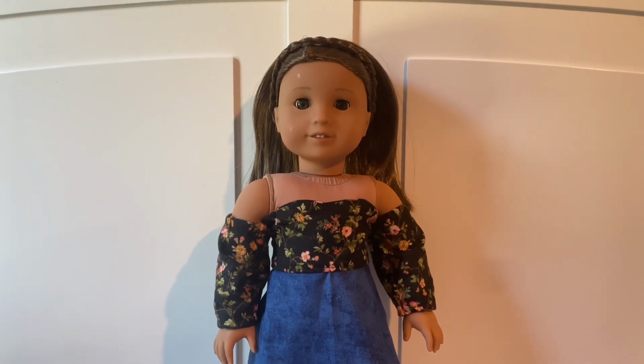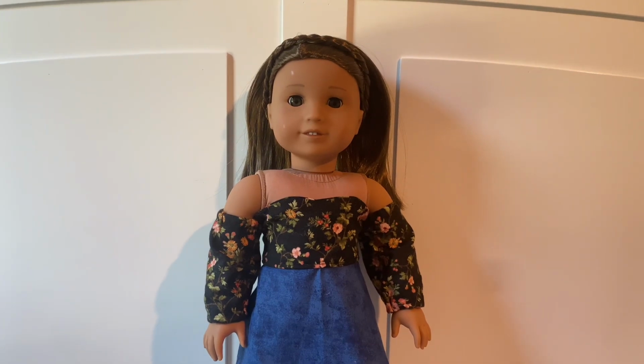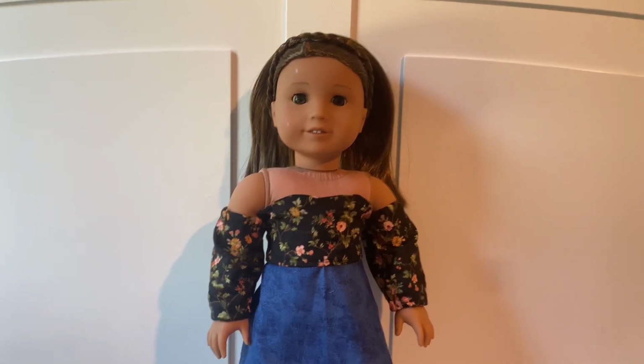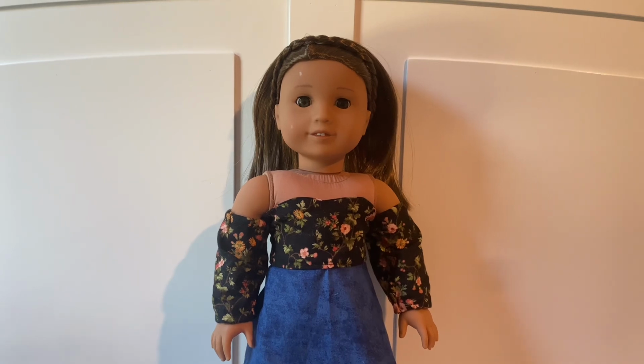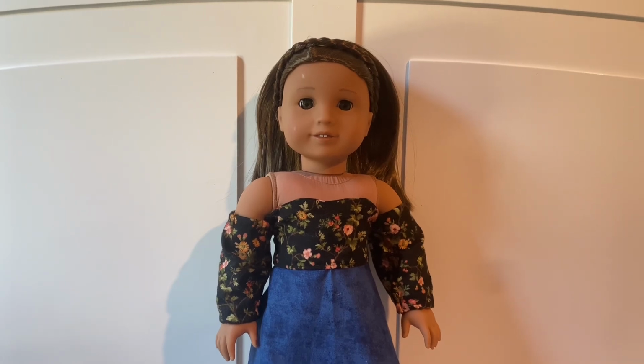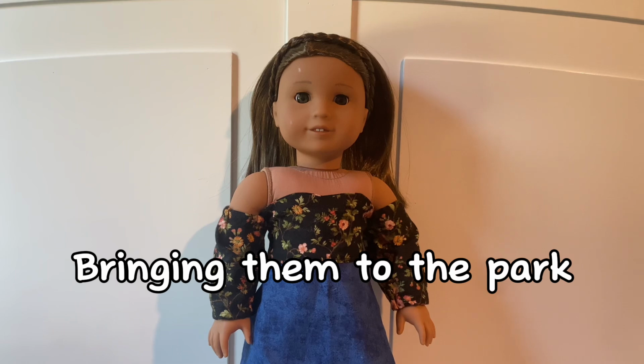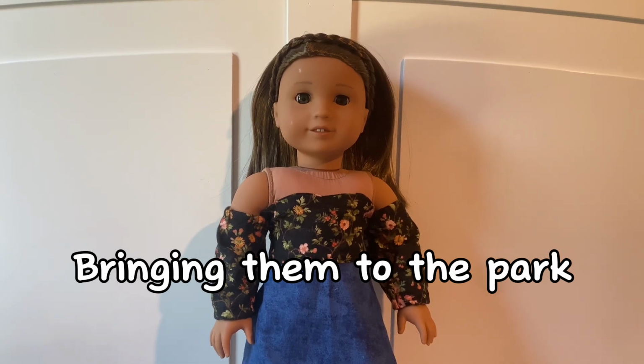I brought 2 outfits for each doll and a swimsuit for each doll. In the end, I do feel like I did overpack for them, as I probably could have just swapped around their outfits. So for my personal opinion, I would probably just bring 1 outfit and maybe a swimsuit for each doll. Now, probably the most interesting part, bringing them to the actual parks.